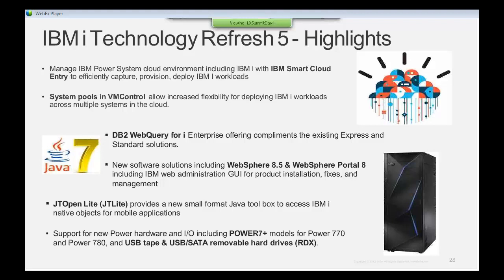So if I capture an IBM i partition, it's running 7.1 at a certain PTF level and has a certain set of applications out there, I can capture that into a repository, and then 2 months, 3 months down the line, if someone comes and says, I need a new IBM i environment with that given application, you basically can go to that repository, point to it, and say, deploy me a new partition.